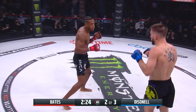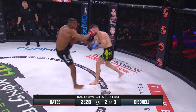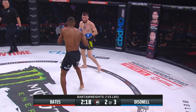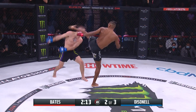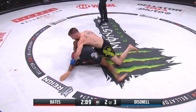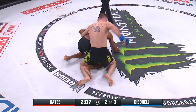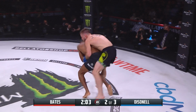Teep, there's a counter kick by Disonell past the midpoint of the round and the fight here in the Bantamweight division. Jaylon Bates continues to blossom under the tutelage of Antonio McKee rolling. And now Disonell looking to take advantage here with some hammer fists and ground and pound. Nice job. The unpredictability of MMA.